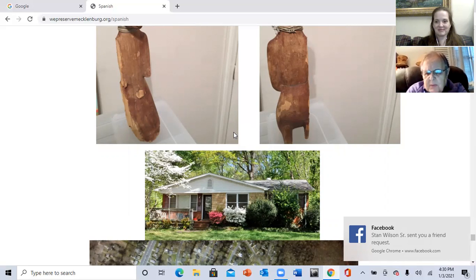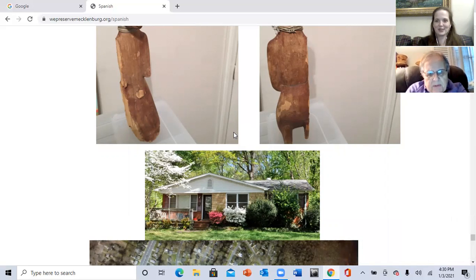You can see people, by the way, commenting on Facebook. I was going to see your Facebook notifications. Yeah, they're on it all the time.